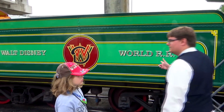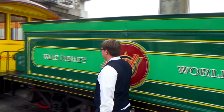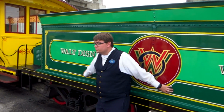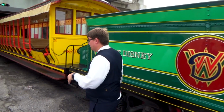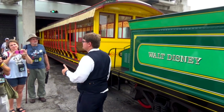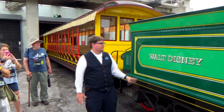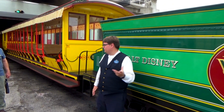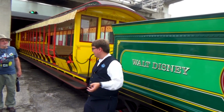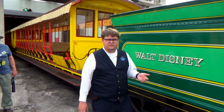This is the tender. The tender is what is responsible for holding all of the fuel and all of the water that we use to run the steam train. Now, originally, these trains burned coal or wood. We converted them, they now burn diesel. As such, these are not the original tenders. This was built for us specifically for the train. Since it's custom built, it's got 2 tanks in it. 1 tank to hold the fuel, which is the smaller tank, 664 gallons of fuel. The larger tank holds the water, 1,837 gallons of water.